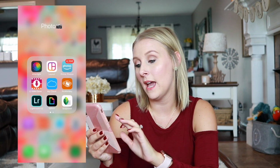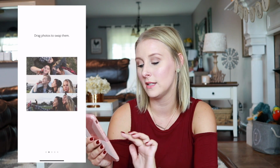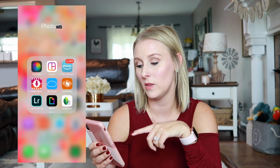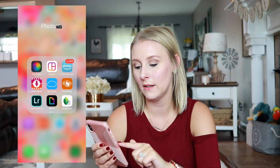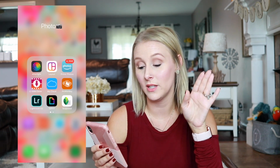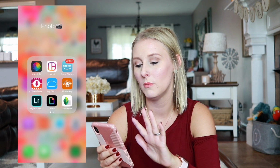My photo apps. So for my photo apps, I have Afterlight, which is a photo editing one. Layout, which is basically linked with Instagram. I'm not signed into anything, I feel like, because I haven't used these apps in forever. But it's where you can make a collage and it links with Instagram. Prime Photos is an online storage place where you can store your photos online. Video Saver, I literally have no idea what that is. I used it at one point. I don't even know.